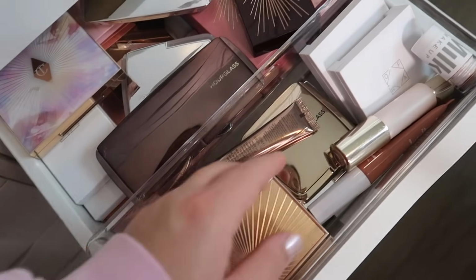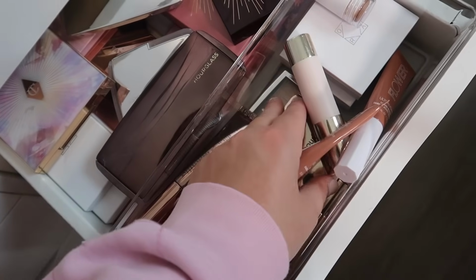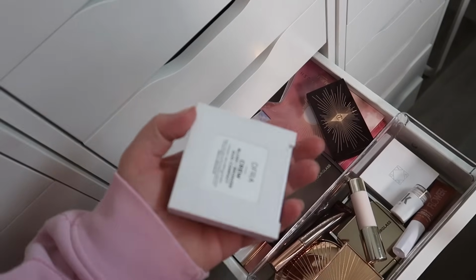So let's grab, for a cream bronzer, I'm gonna do this Flower Beauty one. And then for powder bronzer, I'm gonna do this Ofra one. It's a blush and bronzer duo in the shade Crew.